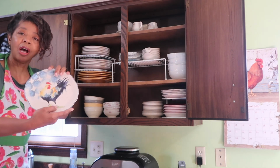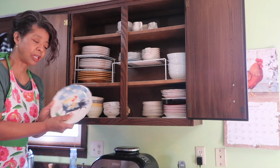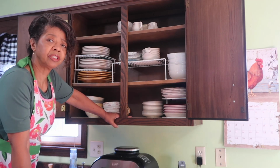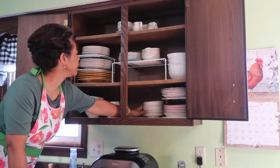I like these just because they're pretty. And when my mom was here, she liked eating off of them. She liked looking at the little rooster. So I definitely want to keep these. And they're a good size for lunch, so definitely want to keep those. Dessert dishes I need.